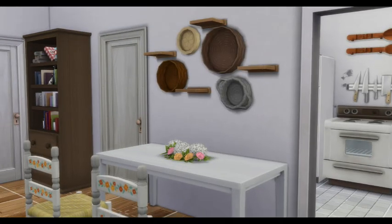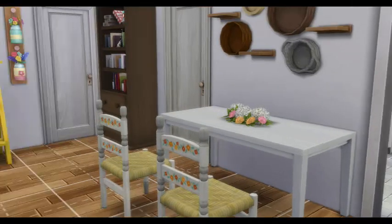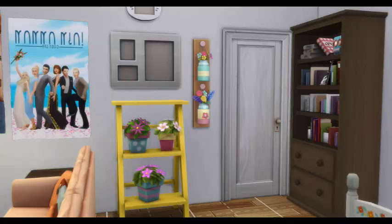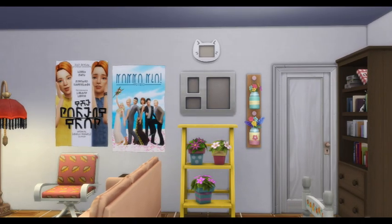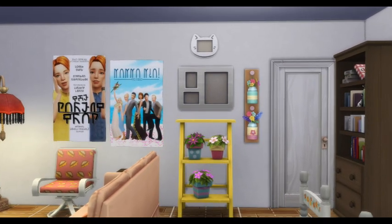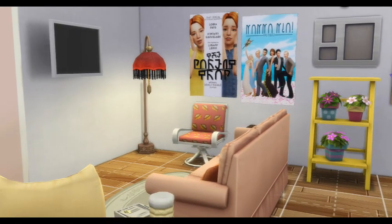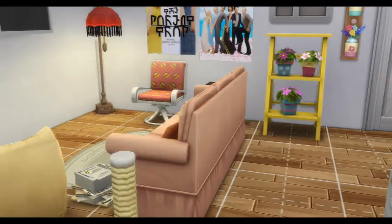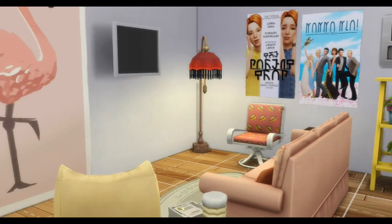This is their kind of dining room setup. It's not very big. They have a little bookshelf here. There's obviously meant to be pictures in those empty frames. They do have a cat, so there's like a cat post, random toys here and there. This is their living room setup.